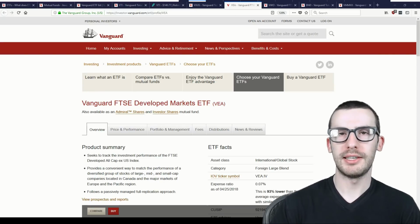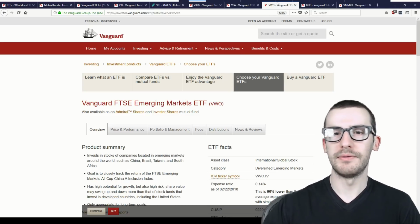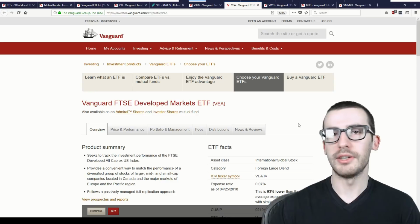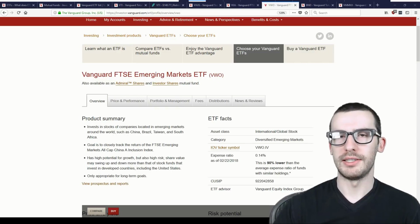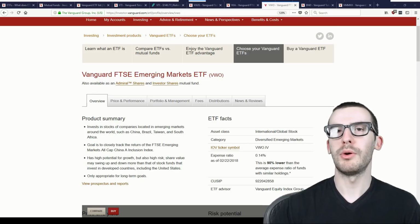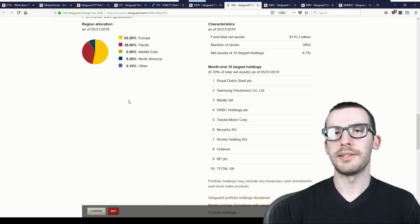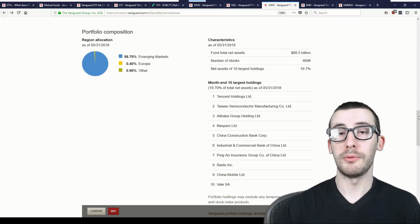The next two funds I'll discuss in tandem because they're closely related. The first is the Vanguard Developed Markets ETF, ticker symbol VEA, and the second is Vanguard's Emerging Markets ETF, ticker symbol VWO. VEA invests in the developed markets internationally, so that would include countries in Europe as well as Japan and a few other countries. VWO invests in the stocks of companies located in emerging markets around the world, including China, Brazil, Taiwan, South Africa, and others. These two ETFs are basically the split components of the Vanguard International ETF, split into developed and emerging markets. As such, VEA has a much higher weighting on Europe and developed Pacific countries like Japan and South Korea. VWO, on the other hand, has almost an entire weighting on stocks in emerging market countries.